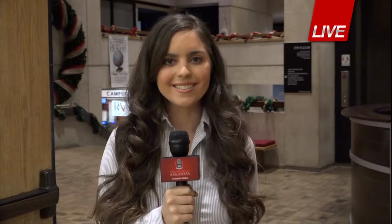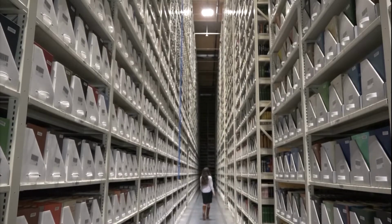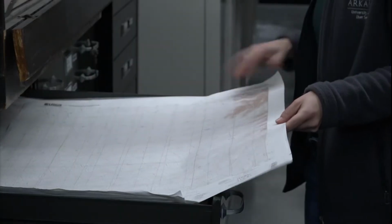Those floors are about to be renovated. The books that belong on those floors are in a different location, a very fancy facility known as the Annex. 1.4 million books and counting, multiple requests for knowledge daily, and they are the keepers of it all.